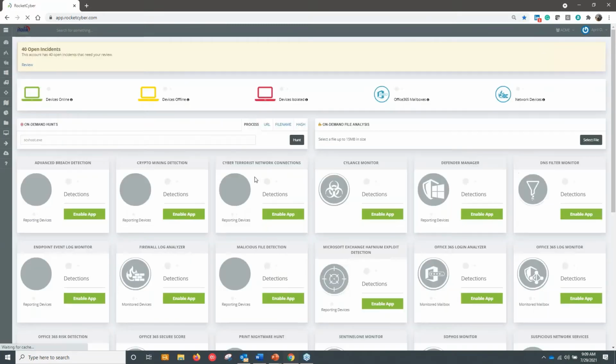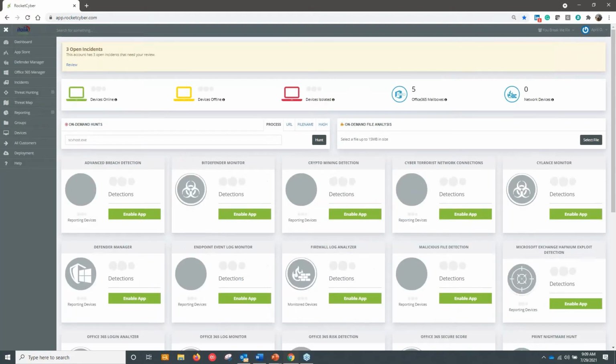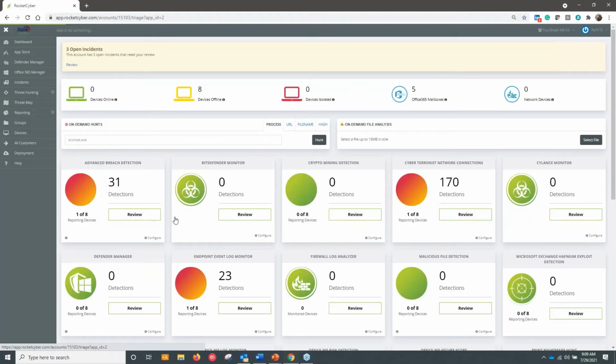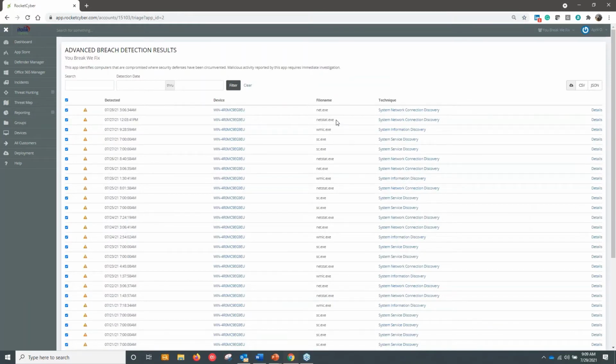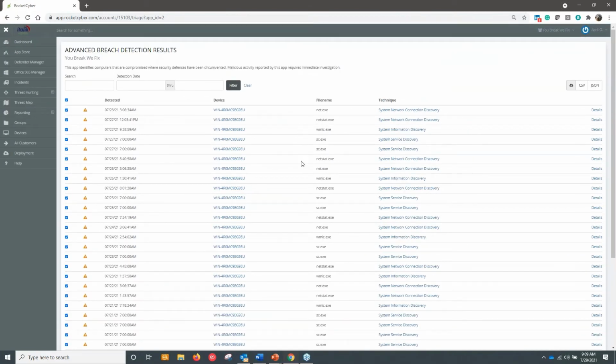And if I go back to the dashboard, let's look at some of the different apps. Actually, let me switch over to a different account, which will have different information. If we go to the Advanced Breach Detection app, you can see that this is a way to catch anything that would signify there's an attack on that endpoint. The antivirus may not have even caught it. It may be something that would stop ransomware. Whatever it is, it's going to show the incidents that are there that need to be acted upon.